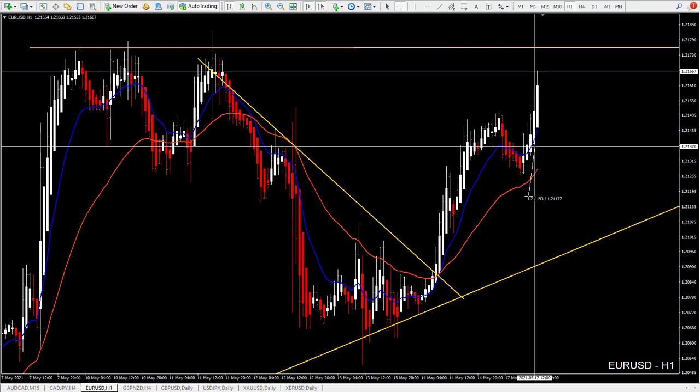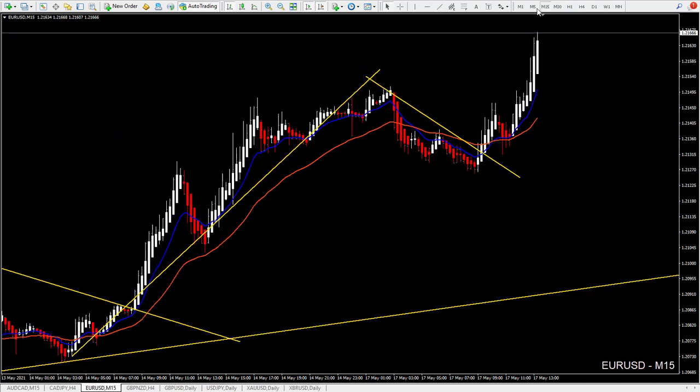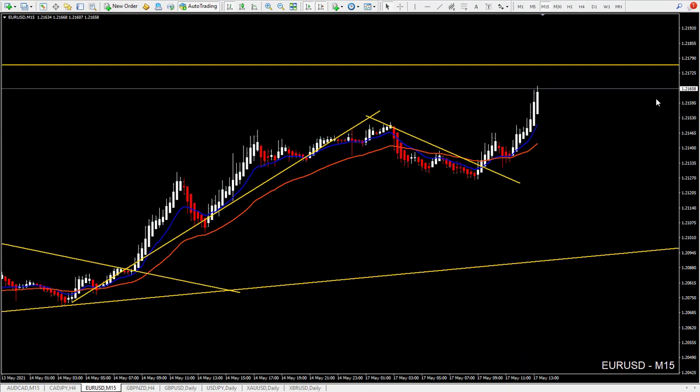Entry here, stop loss would be around 20 pips, target 40, so 2 to 1, first target would be hit, or combinations with lower time frames. With this 1 hour chart 1 to 3, we go, for example, to the 15-minute chart, 15-minute 1 to 3, entry here, stop loss below 15 pips. Right now, first target would be hit. Our goal is also okay.